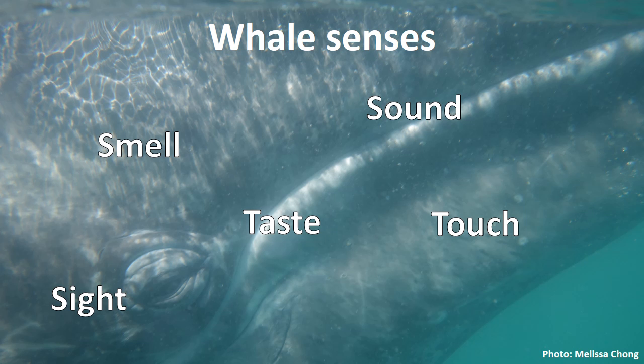What about smell? The whales and dolphins that have teeth lack an olfactory nerve, and therefore it's believed that they have no sense of smell. Remember that their nose is on top of their head in the form of their blowhole. However, scientists do believe that some of the baleen whales, which as we know don't have teeth, do have an olfactory nerve, so they can smell. So smell is not a whale or dolphin's main sense.